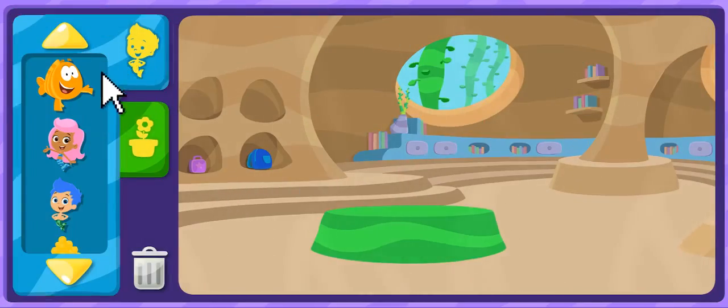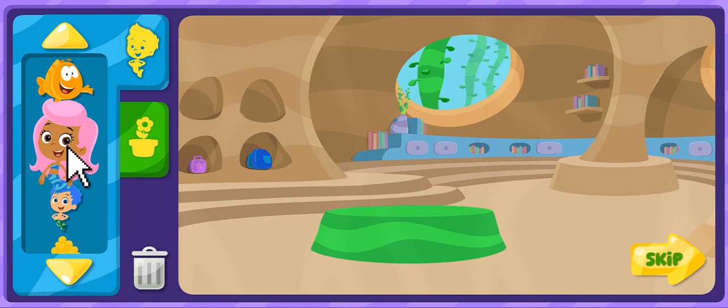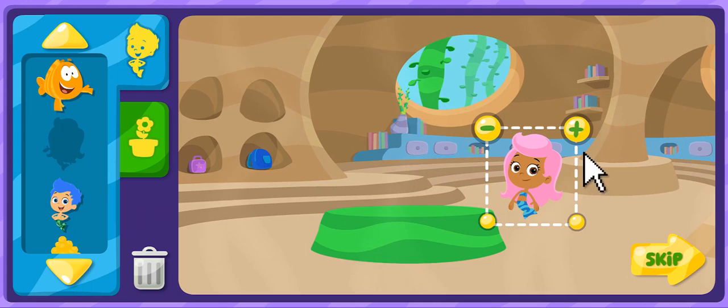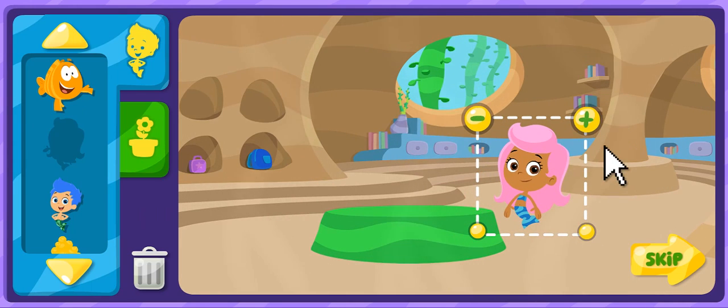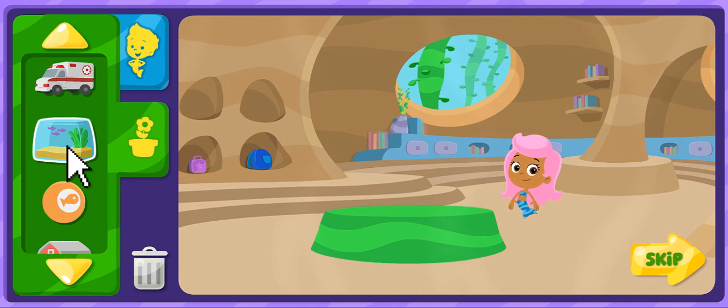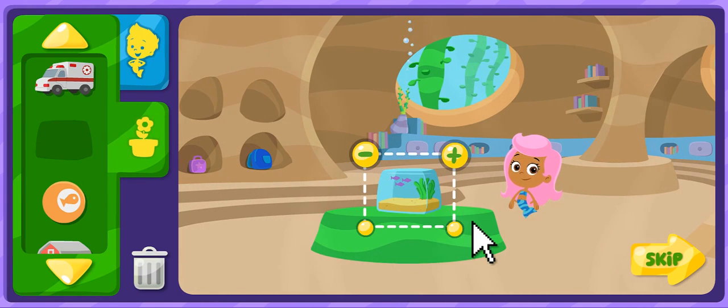Click here to find a Bubble Guppy so they can come to school. Just click on a Bubble Guppy, then click again to add that guppy to the classroom. Click here to make things bigger. Click here to make things smaller. Click here to find other things for the classroom. Click these arrows to see more.